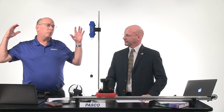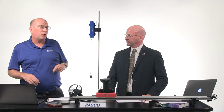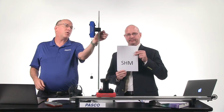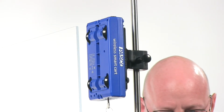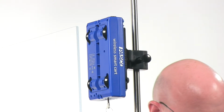Now, we've gone through everything in that kit except for one thing you might not even pay attention to. It's maybe not as flashy, but it's very useful, and it's the smart cart rod stand adapter. It just attaches right to the smart cart and lets you use it like you would your old force sensors. And if you didn't have a force sensor, now you do.